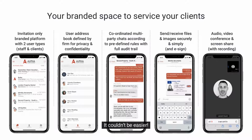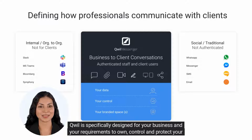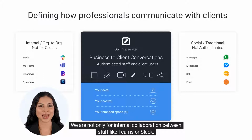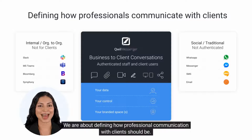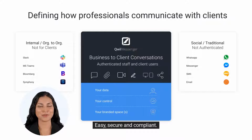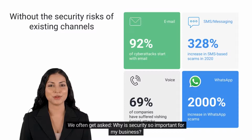It couldn't be easier. Qwil is specifically designed for your business and your requirements to own, control, and protect your data. We are not only for internal collaboration between staff like Teams or Slack. Qwil is unique, as it connects with authenticated clients outside of your firm. We are about defining how professional communication with clients should be. Easy, secure, and compliant.